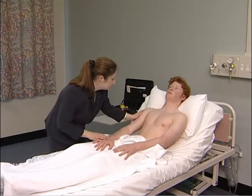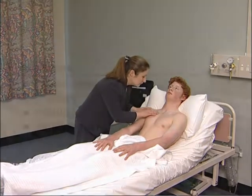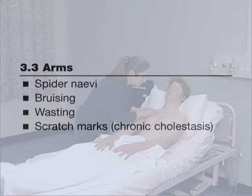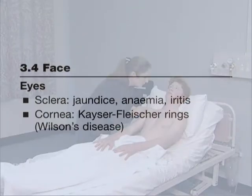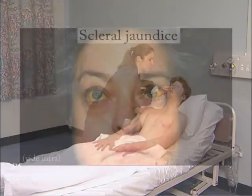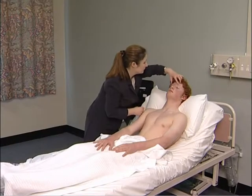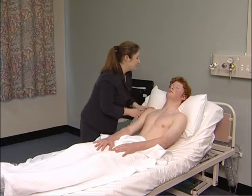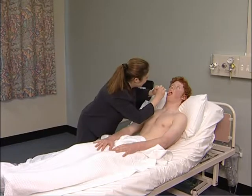The examiner now inspects the arms for bruises and scratch marks and the upper arms for spider nevi. Examination now moves on to the face. Look for jaundice, especially in the sclerae, and for the conjunctival pallor of anemia. The examiner looks carefully at the mouth for numerous possible abnormalities, including pigmentation and telangiectasiae.